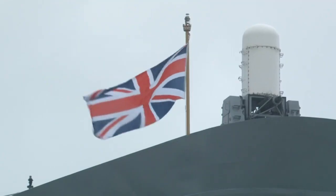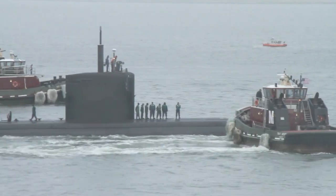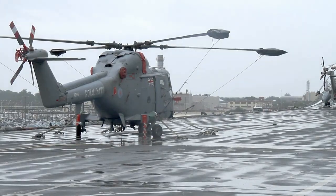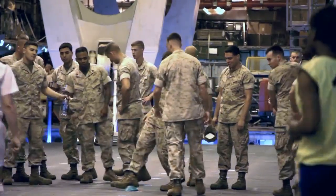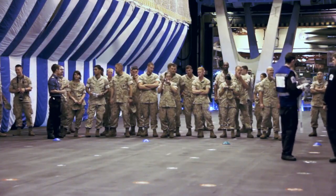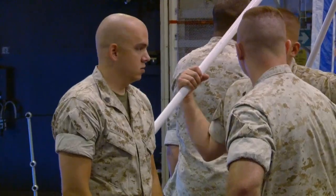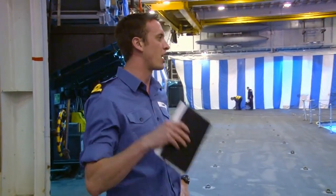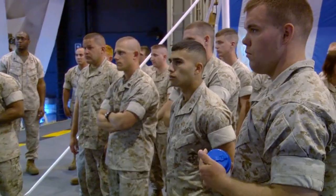HMS Ark Royal's been moored up in Norfolk US Naval Base for 3 days. And the Virginia weather's taken a turn for the worse. In the hangar, Ark's embarked the Marine Corps engineers, who'll be looking after 12 US Harrier jump jets when they join for the next stage of the deployment. Okay, so on, sir. This morning what we'll do for the next 45 minutes is we'll be showing you certain points within the hangar that you'll be using throughout your time aboard HMS Ark Royal.